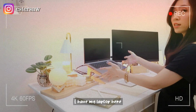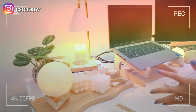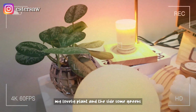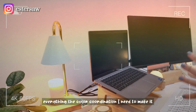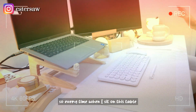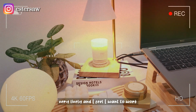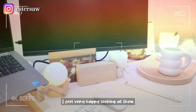I have my laptop here, I have my monitor here, and I have my candle here, and my lovely plant at the side, some greens. And I love everything, the color coordination. I need to make it really follow the design and color coordination. So every time I sit at this table, I feel very happy, very lively, and I feel like I want to work because of all this arrangement and color coordination. I feel very happy looking at them.